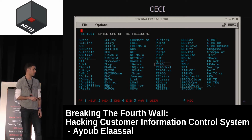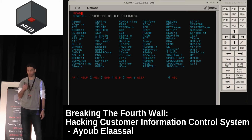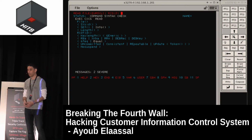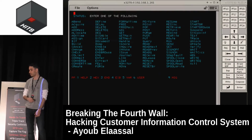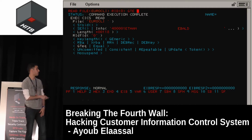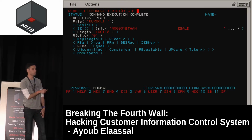So here we can see that we can read files. We're going to look at spool, open, close later, but you can see that we can pretty much execute a lot of stuff on the program. So for instance, if you want to read a file, you just read file, you type its name that you got from CMT, RID 0 for the key index that you want to read. Obviously, we don't know if key index 0 exists, so we just add the keyword greater than or equal, and we get, well, not all the data, but some data, right? And this is the index, 400,001.